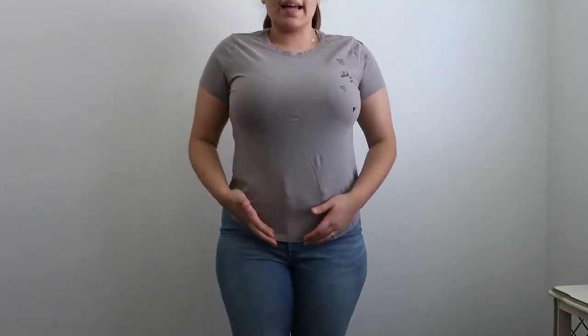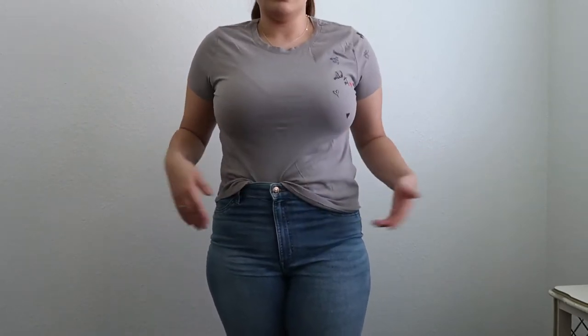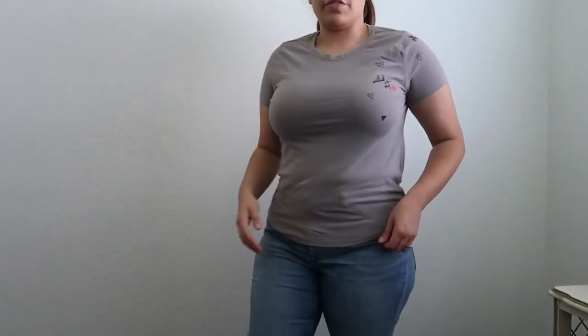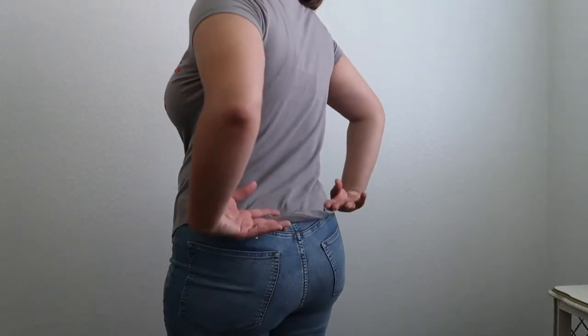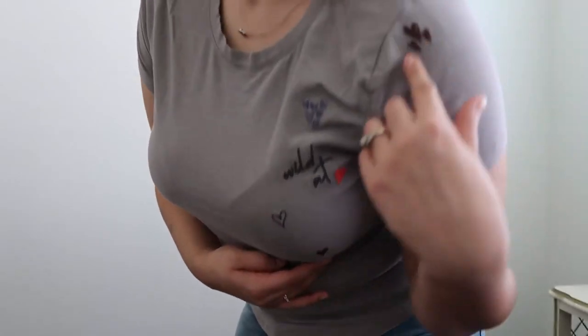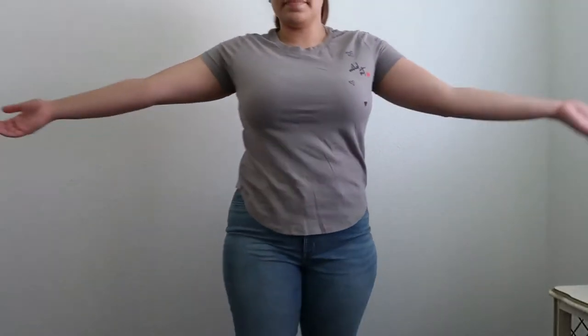Right, so this one's from Old Navy. This one's great. I love the cut of it because I don't feel like I'd have to tuck it in at all. I mean, I could. It doesn't look bad. But I feel like this is very nice and comfortable for the fall. It's covered nicely, nice and short. This is what it looks like. And then it just has the Wild at Heart right there with all of this embroidery, which is very pretty.